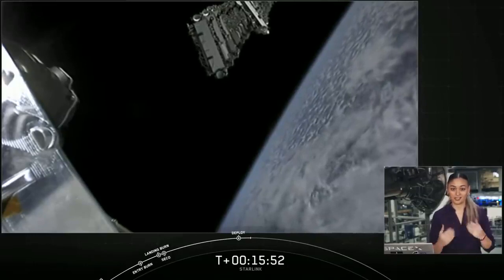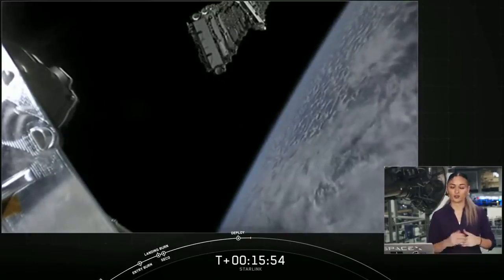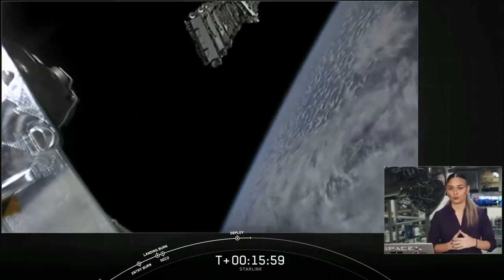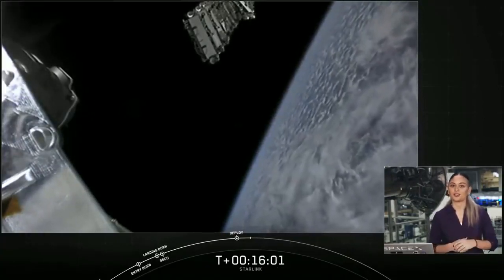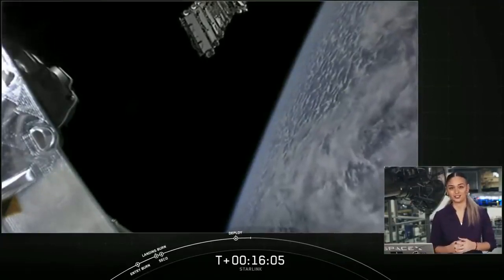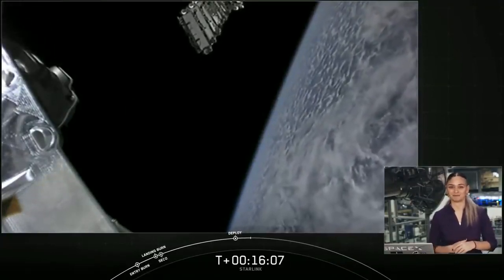Our Starlink satellites are in their targeted orbit and will be making their way to their final orbit using their onboard thrusters. So thank you to the 45th Space Wing for range safety and the FAA for licensing today's launch, as well as the FCC.